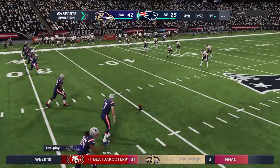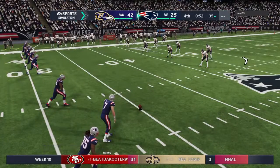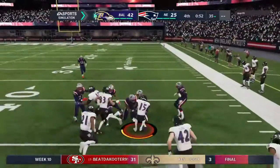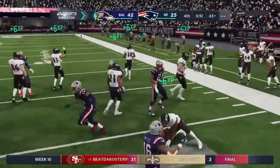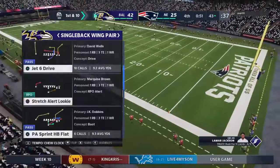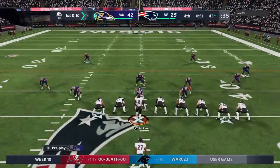So it would no doubt be a miracle comeback from here, but let's see what they can do starting with the onside kick. And who's got it? I think the Ravens do, yes. And they're going to win this football game. Now they're down big here in the fourth. They had to try the onside kick. Can't fault them for the effort at least. No, you can't at all.